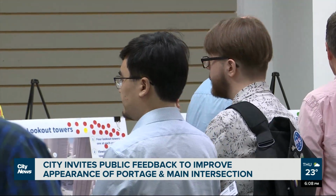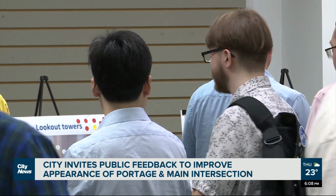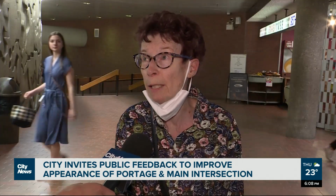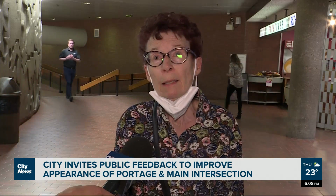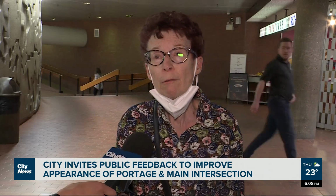Although some were pleased with the designs, others preferred functionality over beauty. The overhead structure would cause a lot of shadowing below it. And of course we live in Winnipeg and it's very cold and icy in the winter, and ice conditions would certainly form. Let's take down the barriers and open it up.